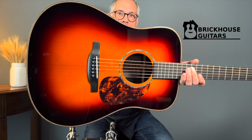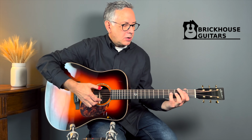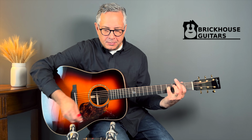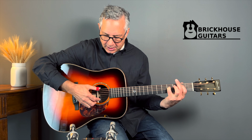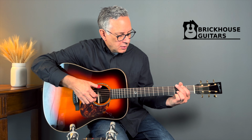The amber burst finish with a master grade top. And the tone of this guitar, it does not disappoint, it's amazing. It really stands out. Here's how it sounds.